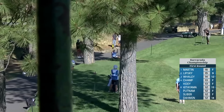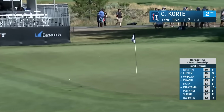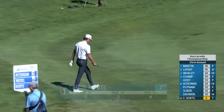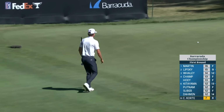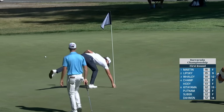At the end of the year, it is the top 100 who keep their cards at the end of the season. Chris Corte on the par 4 17th. Drops that in for eagle and 5 points. Yeah, and like I said, this hole, it's almost impossible to drive it on the actual putting green, but everybody's going to be up there, and it's just leaving it in the right spot and trying to hit a good pitch shot, but what a bonus that is for 5.